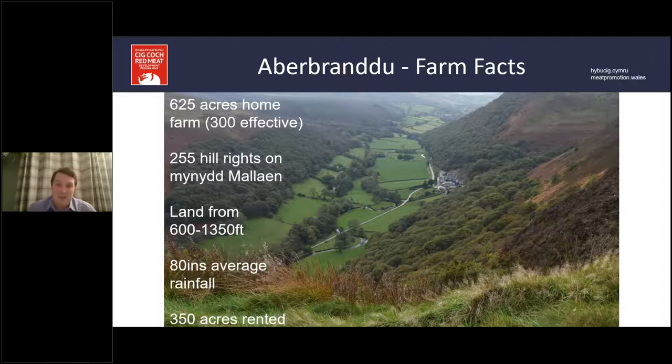So Aberbrandy is the home farm where I farm with my wife, and we have 625 acres at home, but only 300 are effective acres. As you can see from the picture, we've got about 160 acres of oak woodland on the farm, and also the remainder being rough grazing, wet ground. So a really good mix of a bit of everything. We also have 255 hill rights on common land, which adjoins the farm.